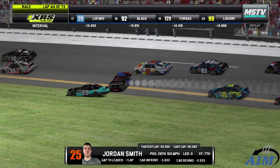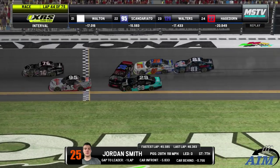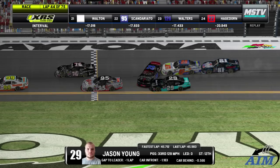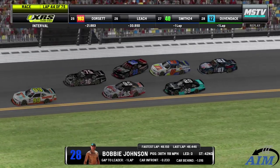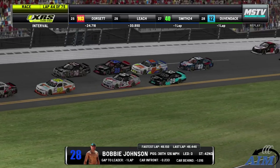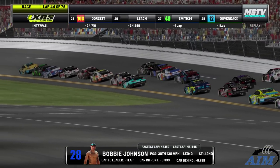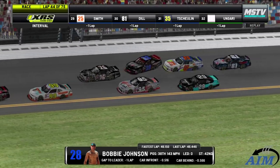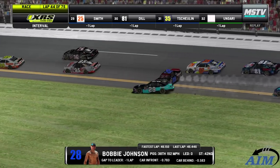Jordan Smith. Oh, didn't see that. No, it wasn't Jordan. Well, he was involved in it, but it was one right ahead of him there. Bobby Johnson. Yeah, that's who I thought it was. Looks like he got a bump there from the number 25 going into the corner, and that's not a place where you want a bump. So Bobby Johnson going to get spun around.